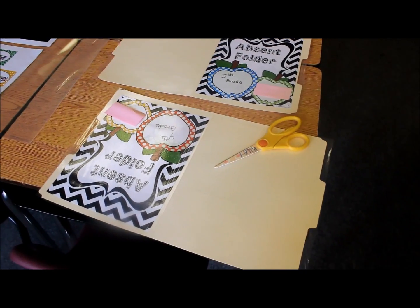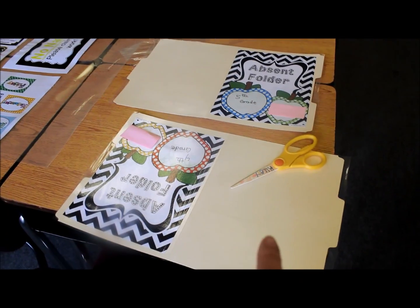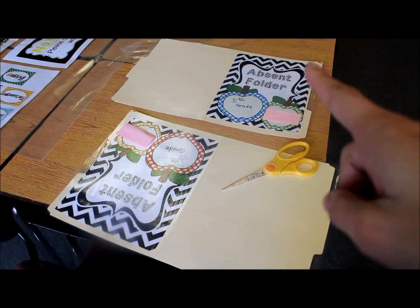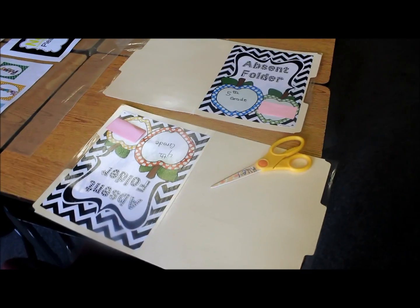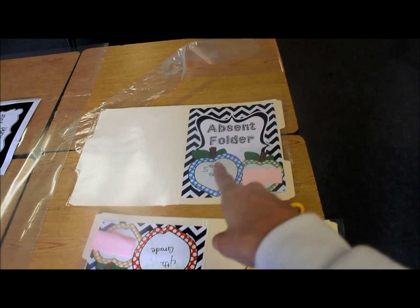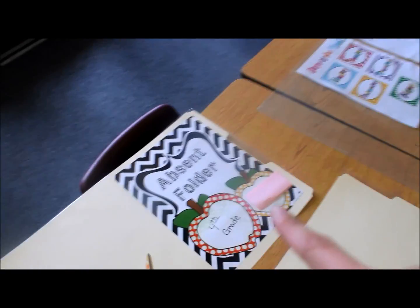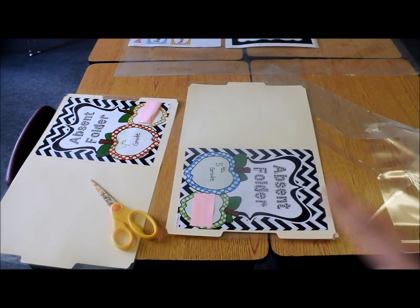Okay, so now I'm cutting out my file folders. I went ahead and laminated those. These are absent folders, laminated so that they're a little bit more durable, and they now have the covers on them. I actually had to retape this because I forgot I had my name on it. This says Miss, my last name, and this one says 5th grade, and this one's the same. They just have different color apples, and this one says 4th grade. So this is the 4th grade absent folder. This is the 5th grade absent folder.